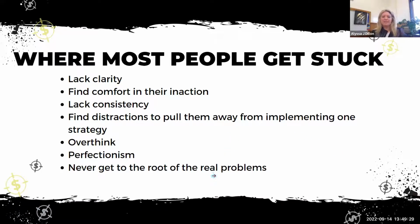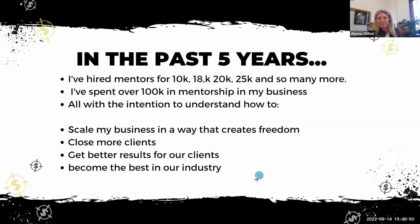But you might get stuck, right? You lack clarity. You find comfort in your inaction. You're lacking consistency. You find distractions, right? You overthink. You become a perfectionist. And you never get to the root of your real problems. Sound familiar?